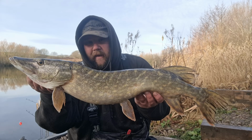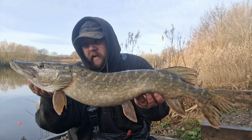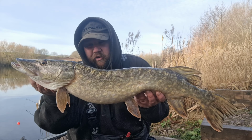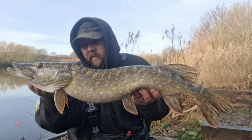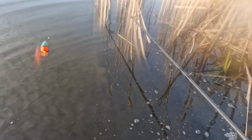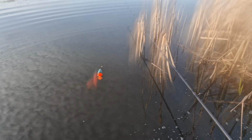What a lovely way to start the session. A beautifully marked and conditioned pike. That rig that was in its mouth was being removed, but what a lovely way to start a day. When I was sat in that traffic, I was thinking, you're missing the best time of day in the morning, but to get a bite so early on, happy Danny. And back it goes, and that just proves the point there. Look at the clarity of that water. Last time we were here, it was like chocolate.